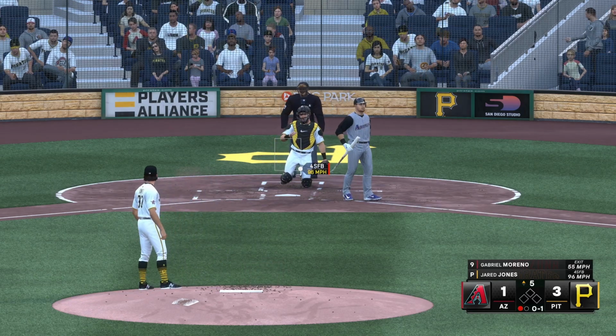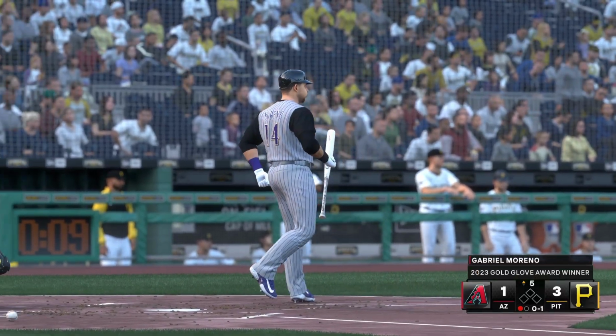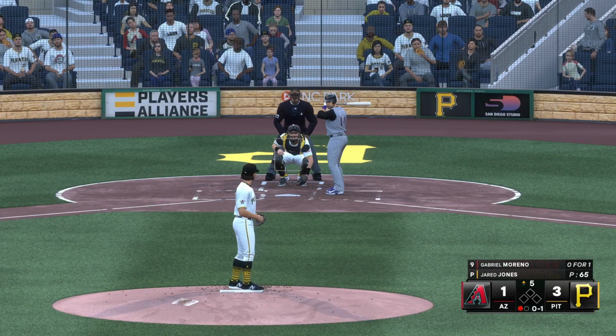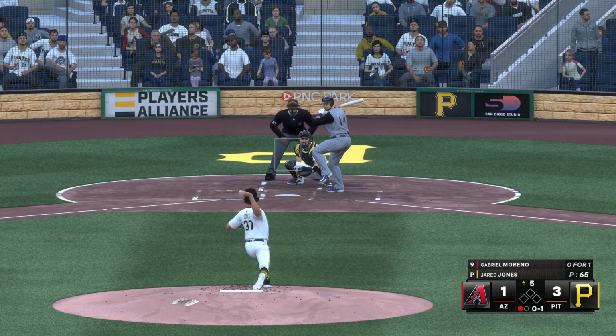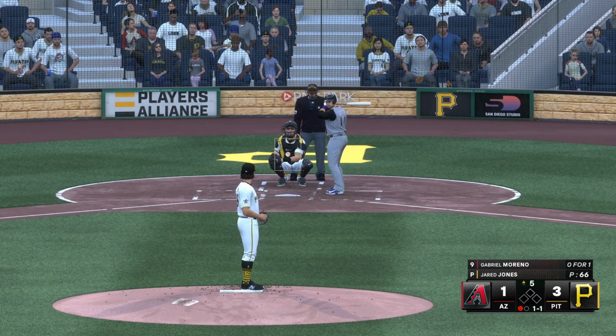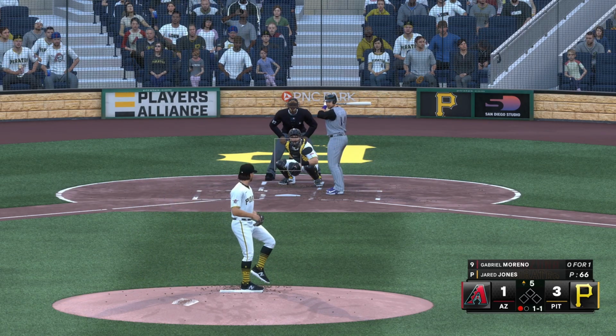Fouled off. One down, base is empty. Close one, doesn't get the call. And the count is even, 1-1.